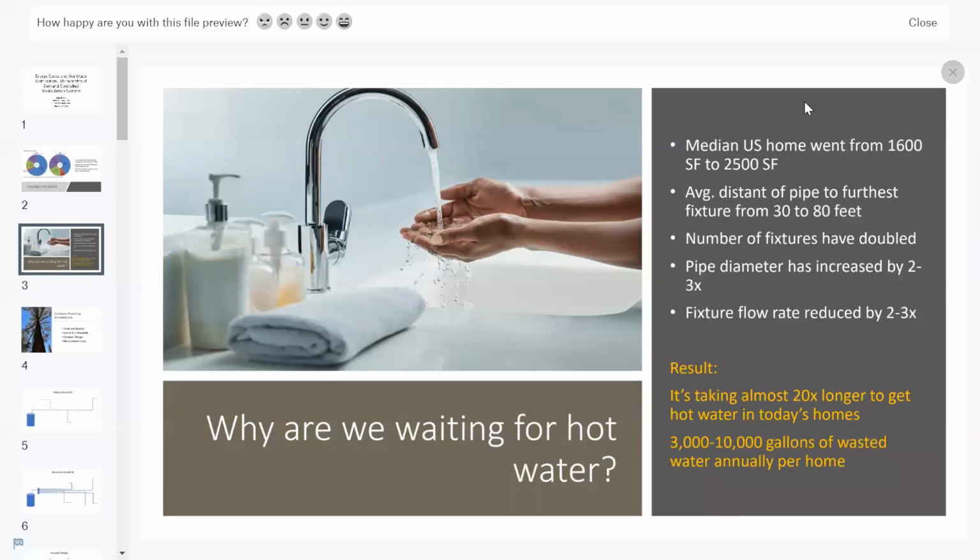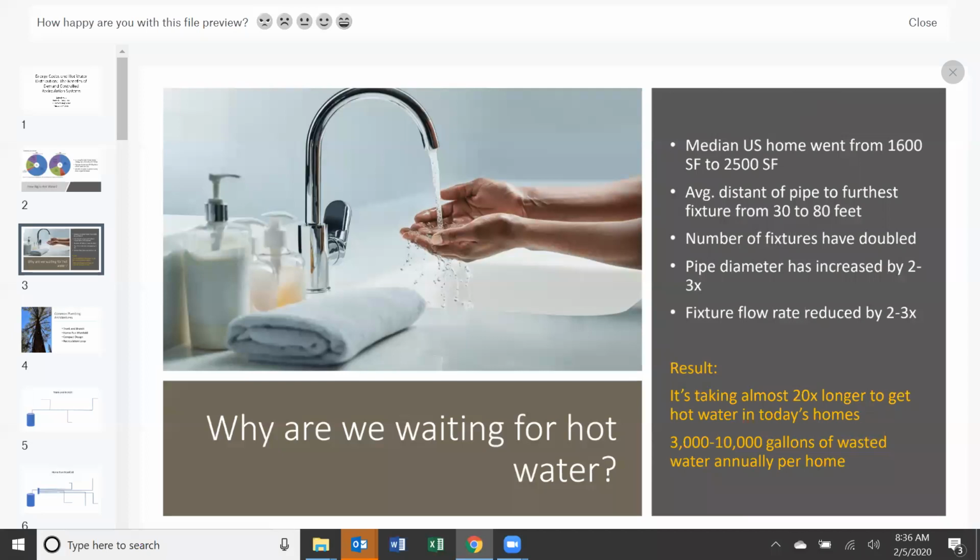So why are we waiting for hot water? And this is the million-dollar question, right? I think everybody can relate to this question at some point. You've turned on a faucet, you've turned on a shower, and you've sat and you waited a long time for the hot water to come out. And generally speaking, we all know why we're waiting for hot water, because it has to do with the plumbing, right? Your hot water pipes over a certain period of time will cool down to ambient temperature after the last time you used hot water.